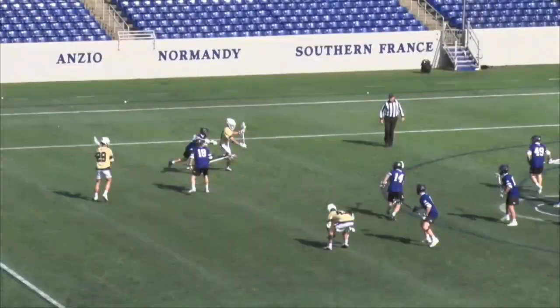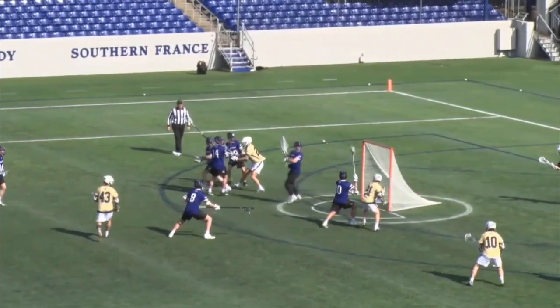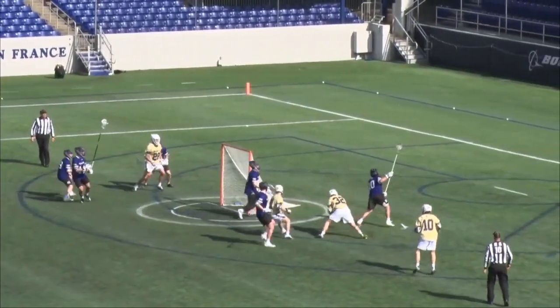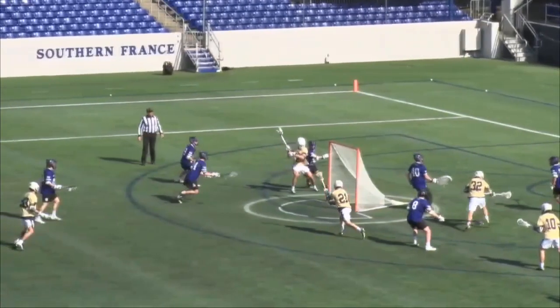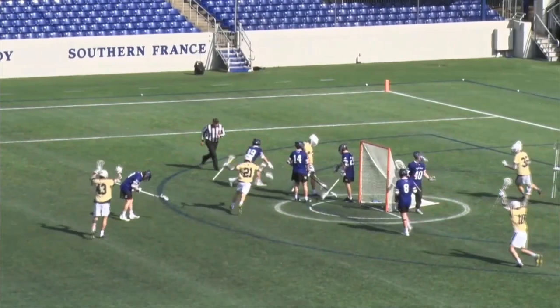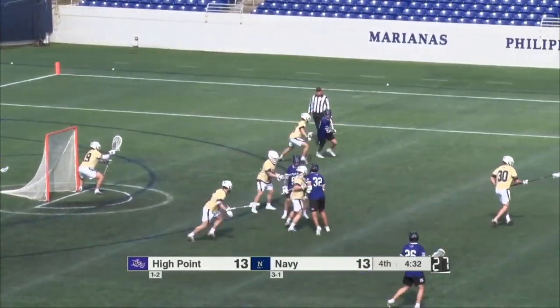After a little scramble after the missed shot, the ball kind of gets flicked up back in the air on the loose ball by High Point, and it just happens to go right to Dane Swanson, who's in the right spot, keeps his feet down without stepping in the crease, which is really tough to do from where he is, and scores the goal. Every possession crucial now.